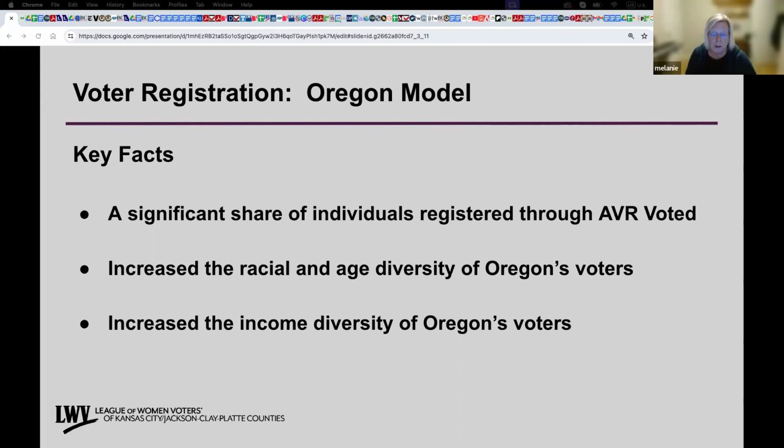In a publication in Demos regarding Oregon's AVR, they found that a significant share of individuals registered through AVR voted, that AVR increased the racial and age diversity of Oregon's voters, and that AVR increased the income diversity of Oregon's voters.